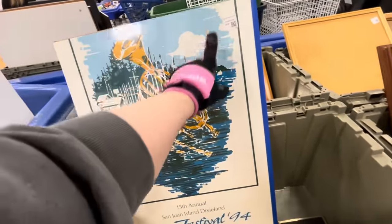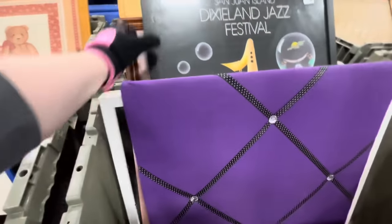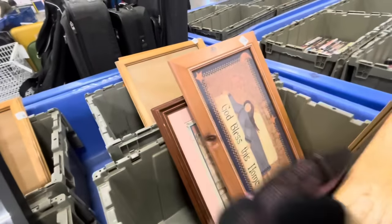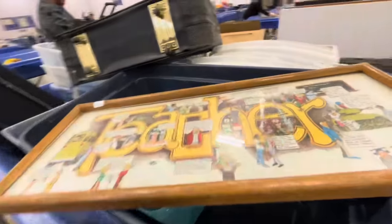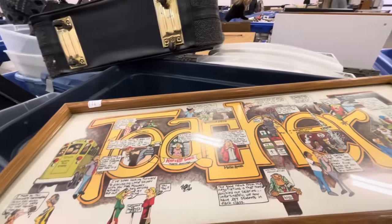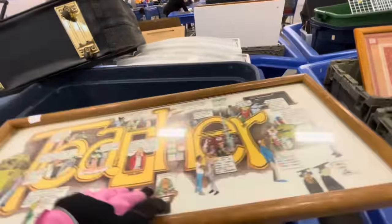They do price them individually here though. Like at mine, you would pay the glass price for these. But it's not bad. It's around 3 to 5, it looks like, per picture. That's kind of fun. That's $4.